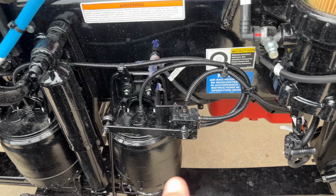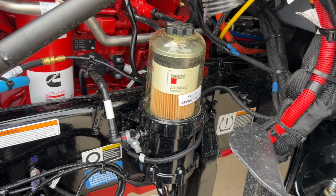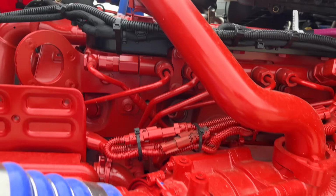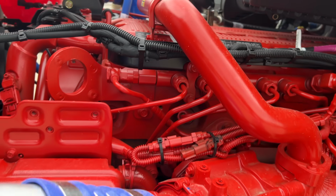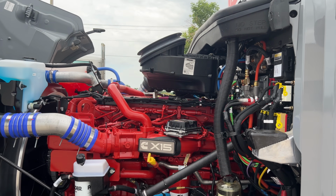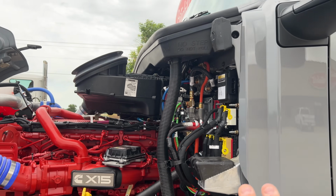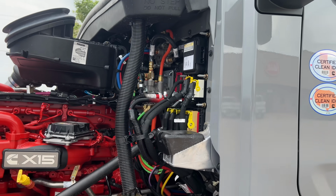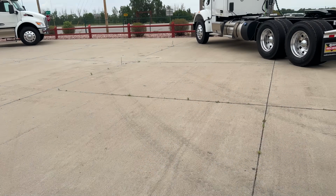There's an air ride. We do dual leveling valves. Davco fuel filter. I don't know if you can see the numbers on the engine there or not. And you can see how the cab kind of sticks out over the engine, just like the new 589 does. So all the cab, this part here, the cab itself is the same for a 589, a 567, or a 579.